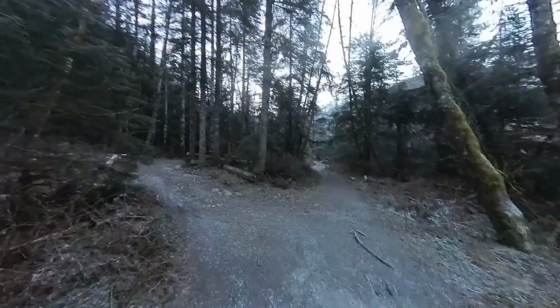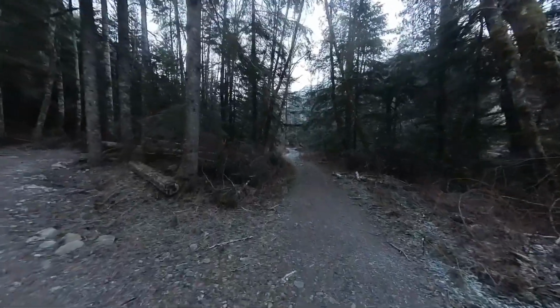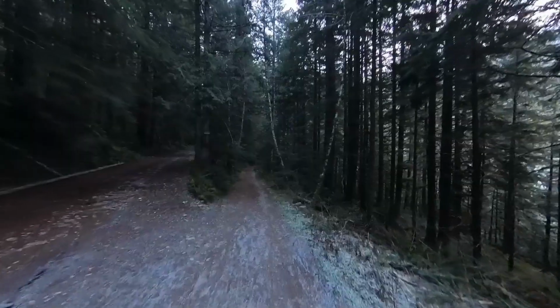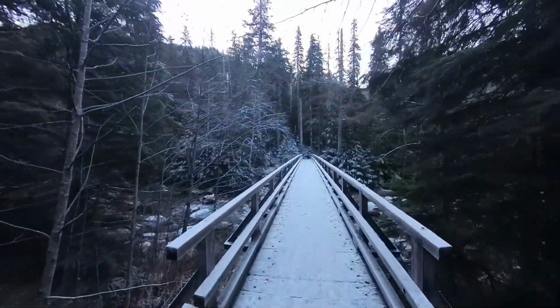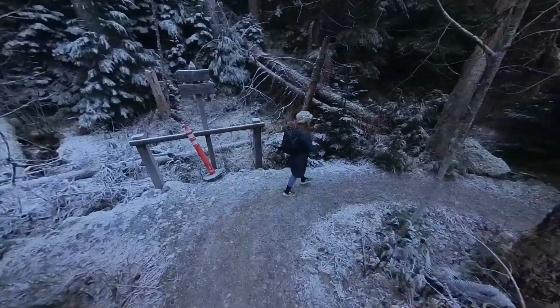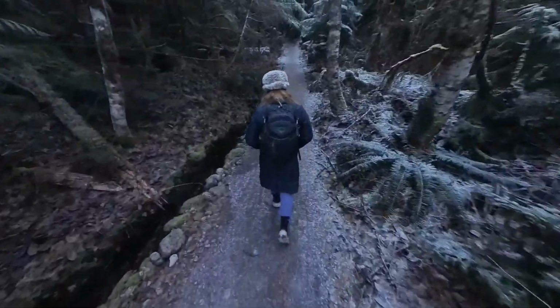There are a couple turns, but they have made little wood signs. You get to this one and you go to the right, and then you get to this one and you also go to the right. And then you cross a bridge and there's another fork. You take a right, there's signs that go up to Goldmyer Hot Springs. It's a little ways further after this bridge.